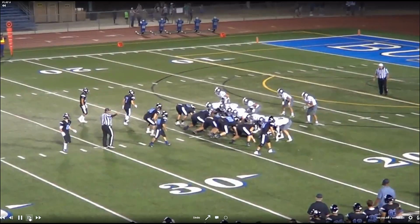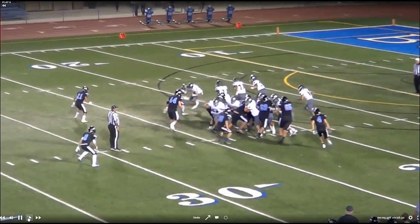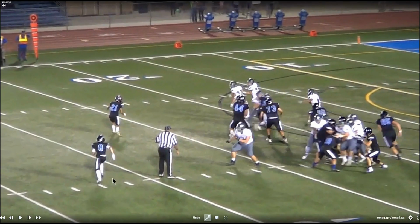So we've got the initial keys. You can see the umpire looking here. Referee's doing exactly what he's supposed to do, focused on this inside line play. We can't see the flanks. We'll assume that they're focusing on their tackles. Now, as this play develops, watch the umpire's eyes. He goes to the edge, right?